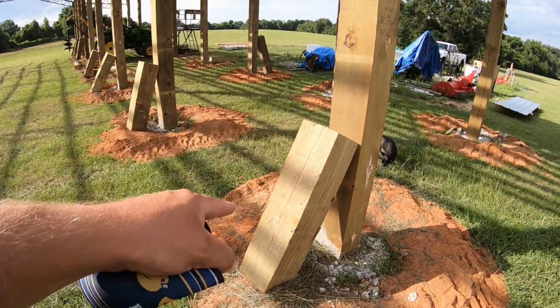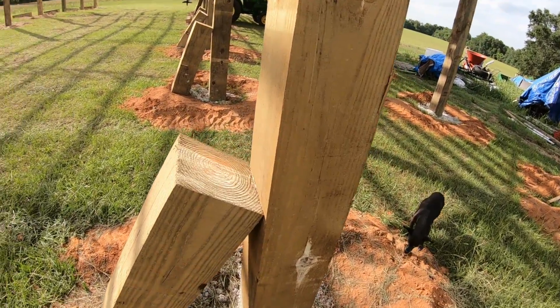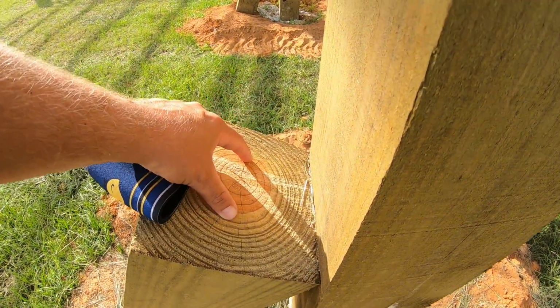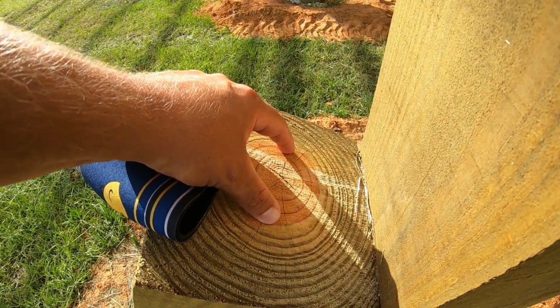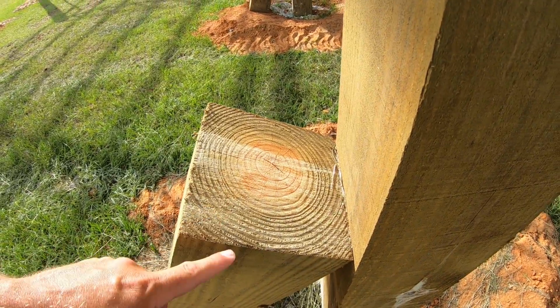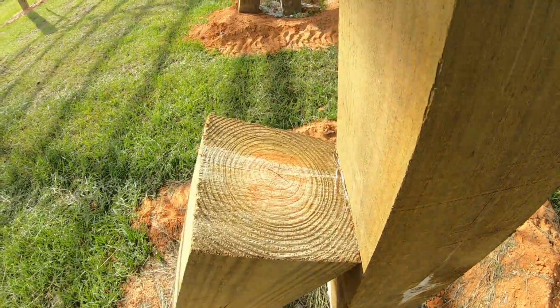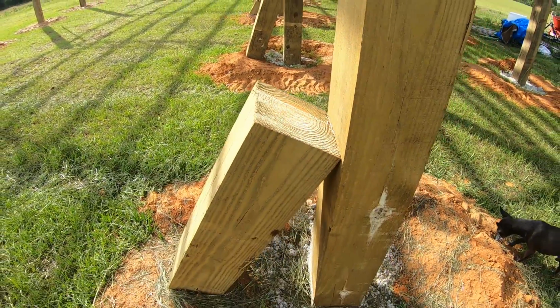No, I love having this stuff around. There's always something to block up. One thing I am kind of happy with is the way these posts are treated. There's only that much in the center that doesn't look to have the treatment in it. It is all too common to buy treated wood nowadays, and it's barely treated in. Everything else is just untreated. So I am happy to see that.